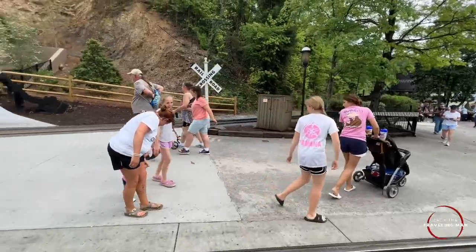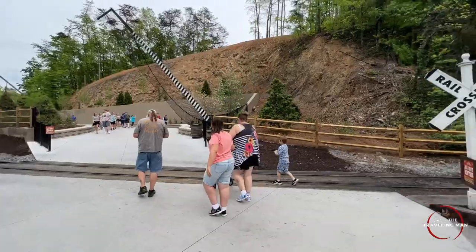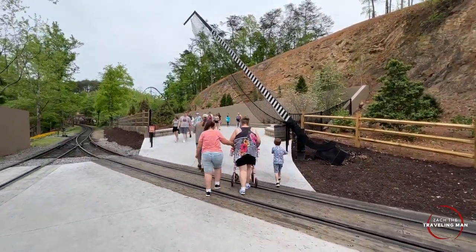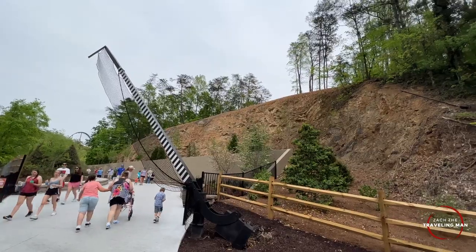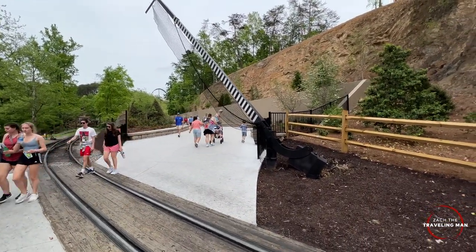So another major change at the park this year is the tunnel right here that you could walk from over here in the village over to Craftsman's Valley. They have taken the tunnel down, sadly. A staple since the beginning of Dollywood. In fact, Dolly's museum used to be located on top of the hill there, on top of the tunnel, but now it's gone. It's just a standard walkway here.